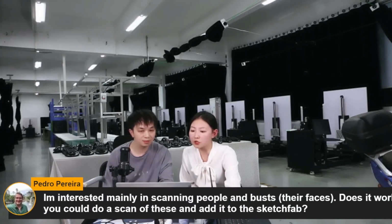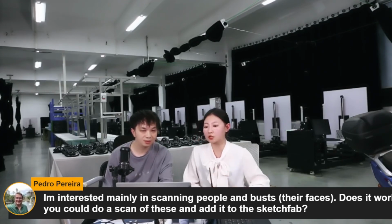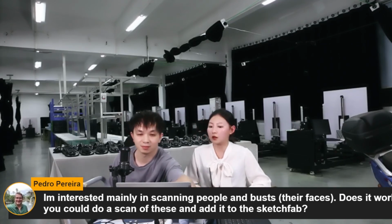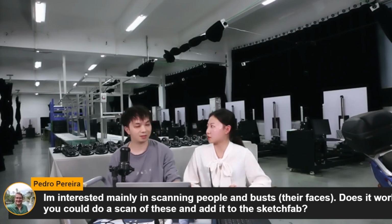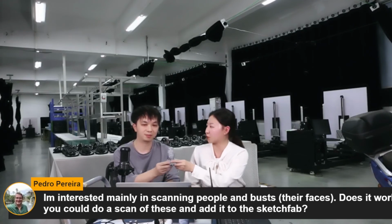I'm interested in mainly scanning people and busts, their faces. Does it work okay? Do a scan of this and add it to Sketchfab. Pedro, the scanner can absolutely scan the face, and we also use NIR light, so it won't hurt your eyes, right?